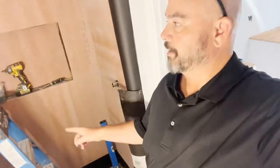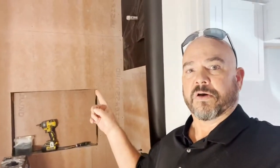Also, our hot mop is complete. And we're installing all our hardy backer. This is a cement board that's screwed to the wall that makes this waterproof. So then we put the tile on top of it. So once it's all done, this is an enclosed system. Nothing's gonna leak and go anywhere.